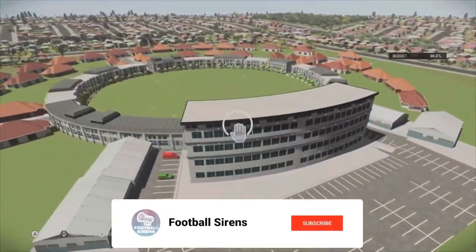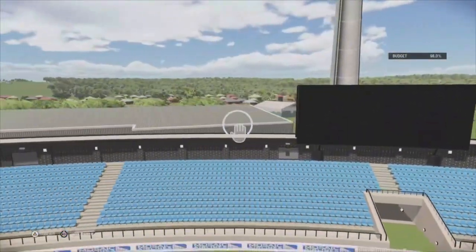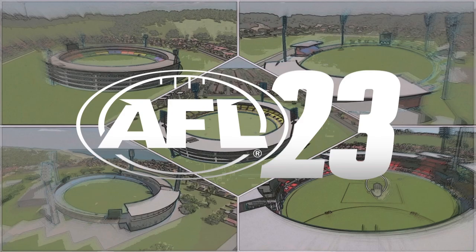Since the release of AFL 23 just over a month ago, many people in the community have made so many amazingly built stadiums that some of them have just proven to be so accurate. So that's exactly what we're looking for in today's video. These are the most accurately built stadiums in AFL 23 so far. Let's go.